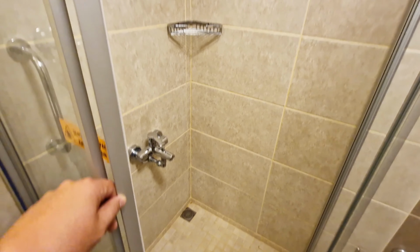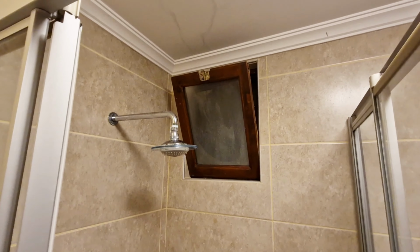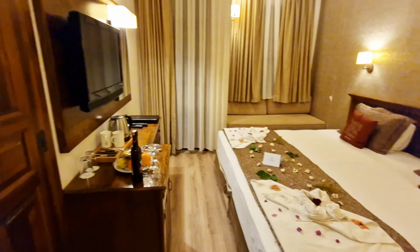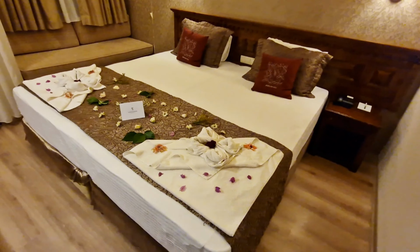Bathroom is decorated quite nicely. It's all tiled with an extractor fan and a window. One thing I would say, I'm 6 foot odd, and the shower I had to duck to get under. There's a mirror, and here we are into the main area.